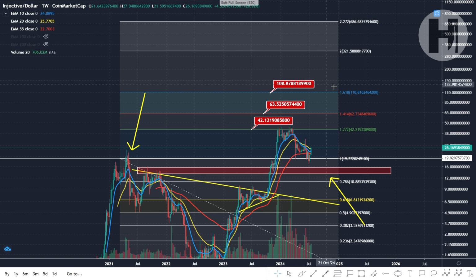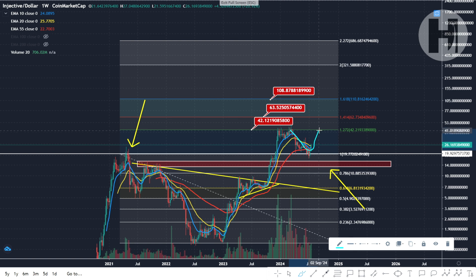So if Injective starts underperforming at around $60 when Bitcoin is sitting at, let's say, 120,000, then I'm probably going to be selling the rest of my coins here.